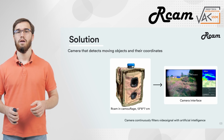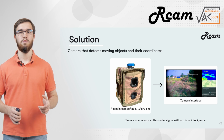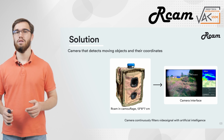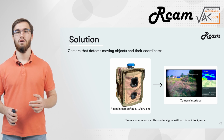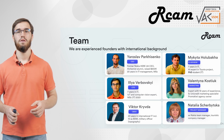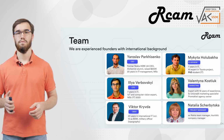The solution is Rcam, a camera that automatically detects the movement of the enemy at a distance of up to 1 kilometer. This camera, of smartphone size, is well camouflaged and hard to identify, even with thermal vision or electronic intel. Our team are IT experts with international management, product development and marketing expertise.